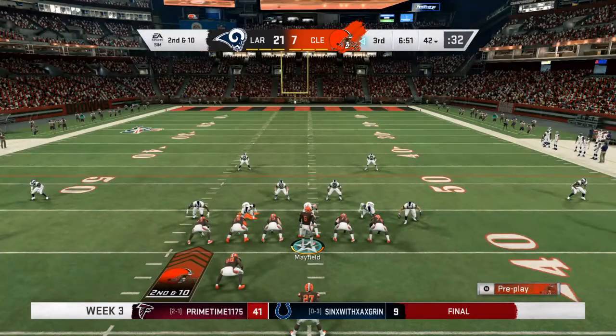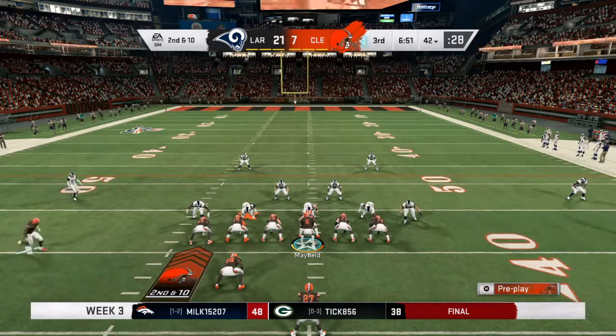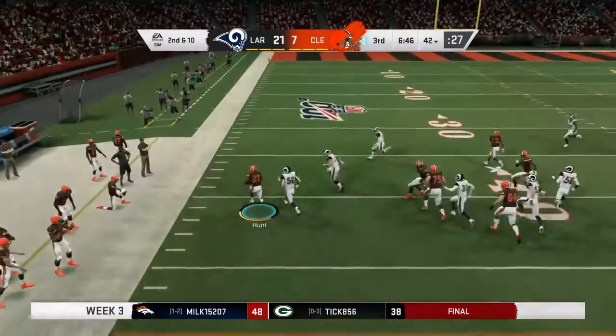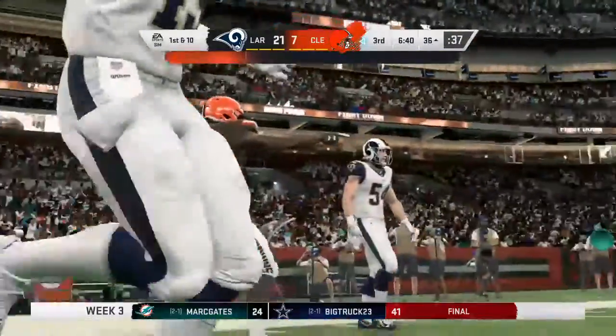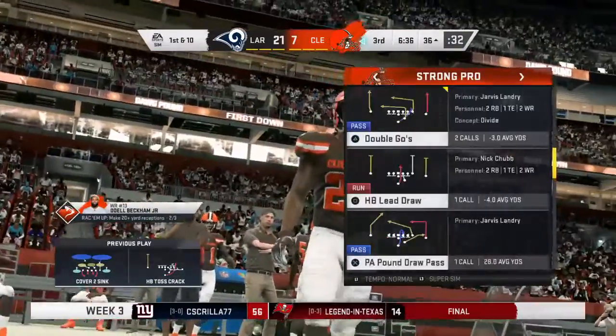Now, meanwhile, a pass that should have been intercepted, but it winds up falling incomplete. Ball on the 42 as they come up 2nd and 10. A toss play to Hunt. And they get this well past midfield before being stopped just before the 35. 22 yards there, a first down. They're making it look easy out there.